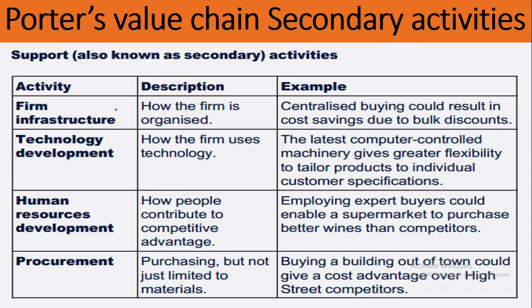Support or secondary activities start with firm infrastructure. These are activities which are not directly performed but are supporting, like the firm's infrastructure: how well the firm is organized, the hierarchy, positions, policies and all the other procedures. Like centralized buying could result in cost saving due to bulk discount. Then technological development: how the firm uses technology, how well equipped it is. The better the technology, the better your operations and the lower your cost. Then human resource: how people contribute to competitive advantage. The more equipped, talented, dedicated, hard-working and motivated, the better they will contribute.